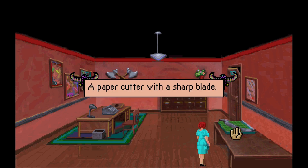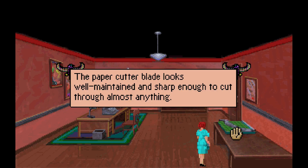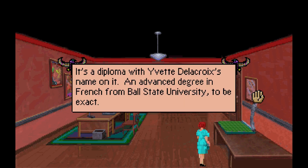A paper cutter with a sharp blade. The paper cutter blade looks well maintained and sharp enough to cut through almost anything. Better not touch it, it's sharp and dangerous. It's a diploma with Yvette Delacroix's name on it, an advanced degree in French from Ball State University to be exact.